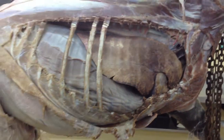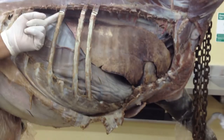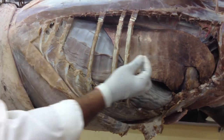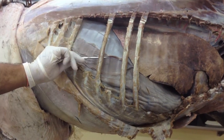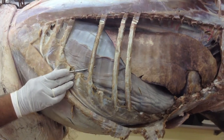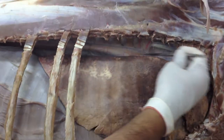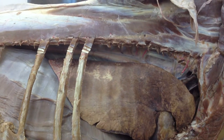Okay, before we move to the left side, we just want to go over a few things here. What kind of pleura is present here, and what kind of pleura is present here, as well as what kind of pleura is present here? This one is costal pleura, which is also parietal pleura. This one is diaphragmatic pleura, which is also parietal pleura. This one is visceral or pulmonary pleura. What about this? That is mediastinal pleura, which is also parietal pleura.